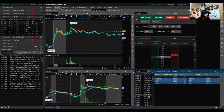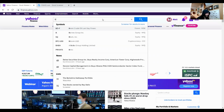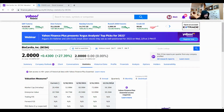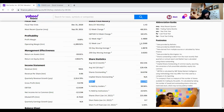Now I'm going to go over exactly where I got into this in a second. But one thing we have to check is the float. So on Thinkorswim, BCDA, the float is shares. So right here, it's 16.8. I always want to check with other providers here to see how accurate Thinkorswim is. BCDA, type that in here. On Yahoo, click statistics. Very simple stuff, guys. And there you go. You got your float. 11.17 million. So that's even better than Thinkorswim has it.